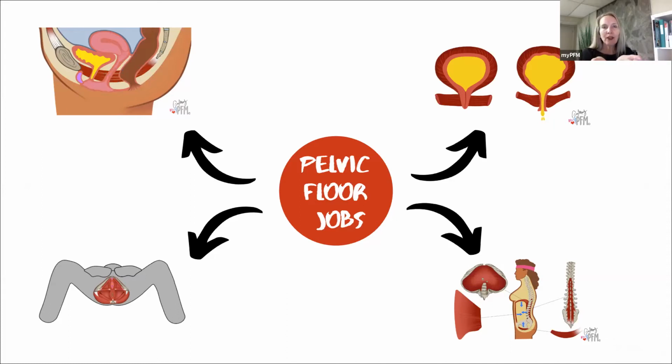Basically, the job here is to support the organs and the organ content and any pressure that is coming from above. All right. Second job here is called sphincteric. So basically here you have the bladder, and that's the bladder outlet. Here are the pelvic floor muscles that wrap around the bladder outlet. And then here you have the urine coming out. And so the pelvic floor muscles are letting go and urine is exiting.